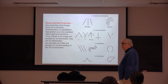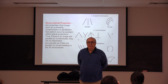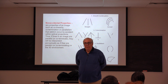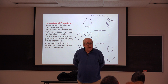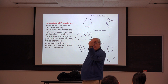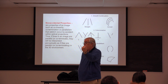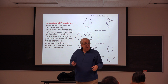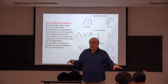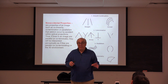Now, where does the term non-accidental properties come from? We haven't seen this in a while. Right. So you can have cotermination by accident, or parallelism by accident. So my arm may look collinear to you from that viewpoint, but everybody else can see that it's curved. The basic idea, and this was the basis of a lot of illusions that we saw earlier, is that your brain makes an assumption that non-accidental properties can't happen by accident.